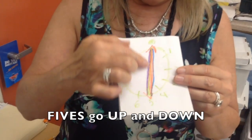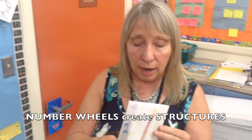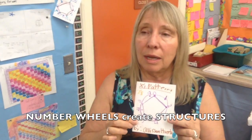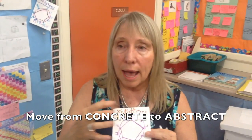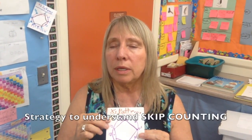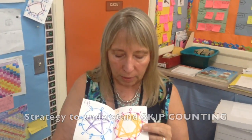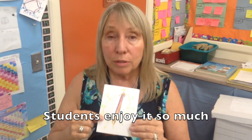And part of our mathematical practices is also looking for structures in math. So as you can see, this provides a wonderful structure for the students. And they also can start to reason. They start to move from the concrete to the abstract in this part. And they're also using appropriate strategies here to help them understand what skip counting is and how to add quickly, and that it's a fast way to add. And they've enjoyed it so much.